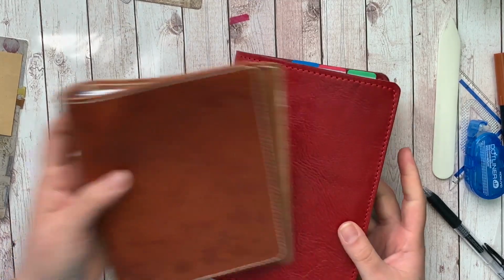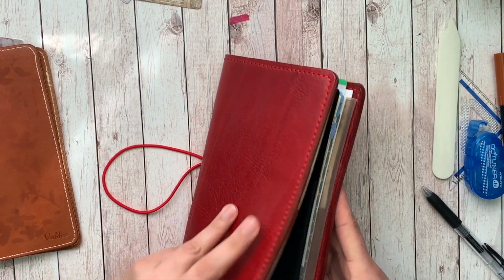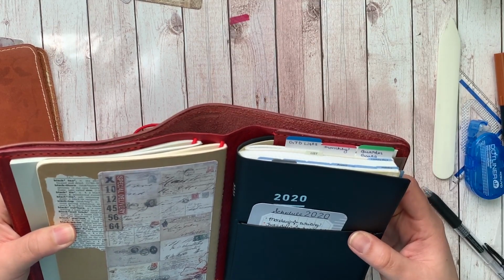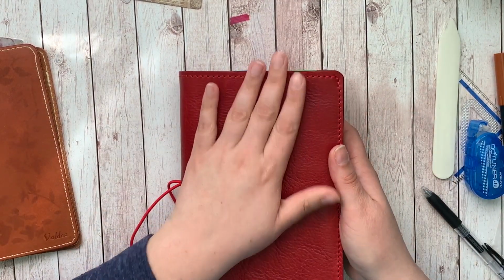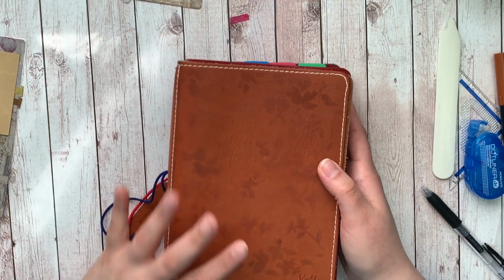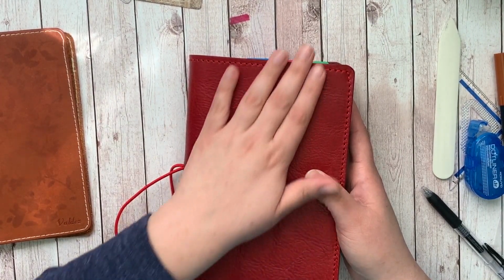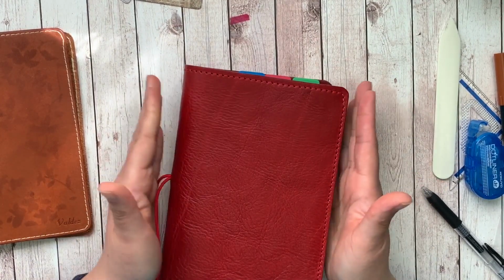And so I love that this is taller because it fits my Jibun Techo, which is a little bit taller, in here perfectly fine. It doesn't stick out at all. Even my tabs fit in here pretty nicely. And I can move them down if I wanted to, but it's just beautiful. It's like the perfect size. I love it. So again, to let you know, this is, in my mind, a B6 instead of a B6 Slim. So you might want to let them know that if you're looking for the same thing, that you want it to be B6 sized.